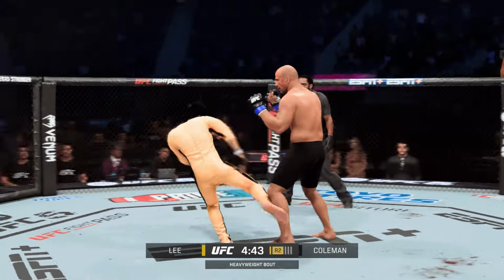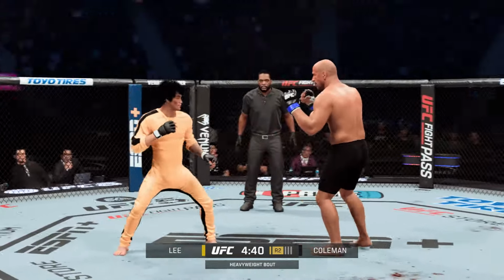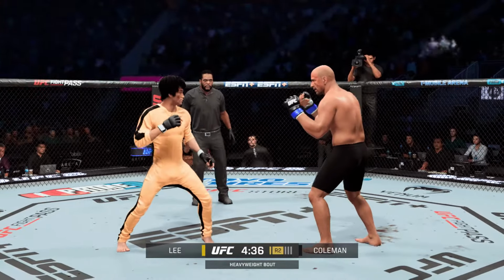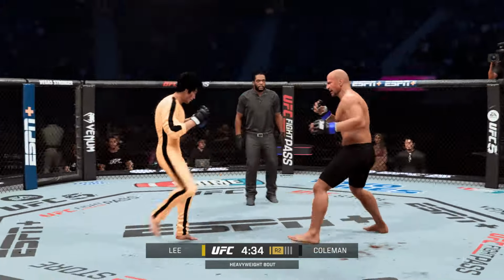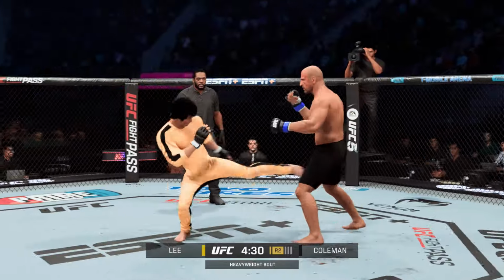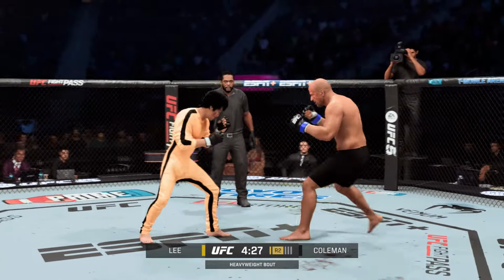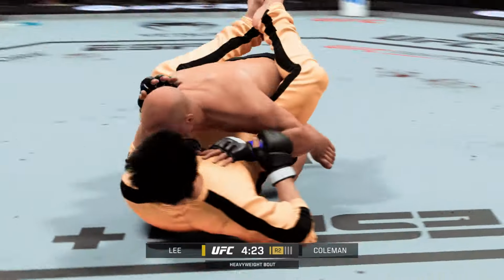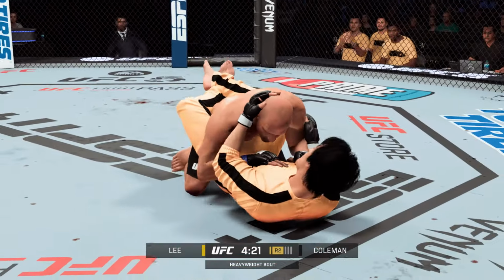Oh. Nice punch lands over the top. Lí going for the leg kick. Nothing doing there. Well, the more things change, the more they stay the same. He continues to land a high volume of strikes on his opponent at will.